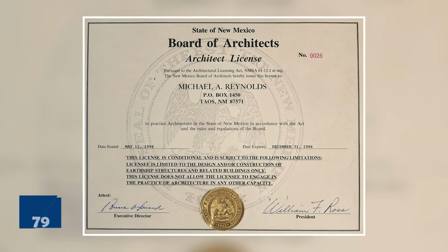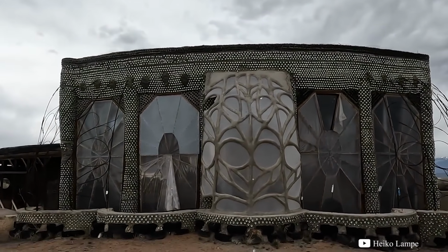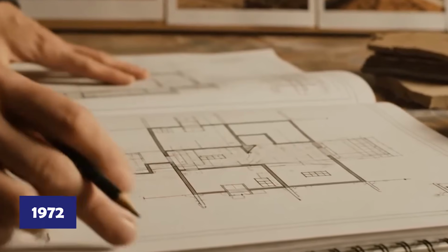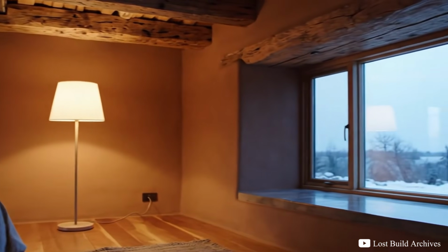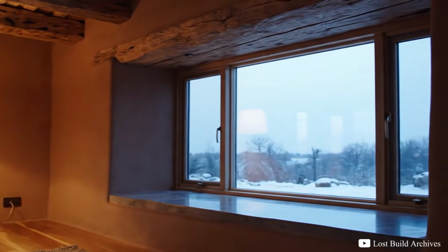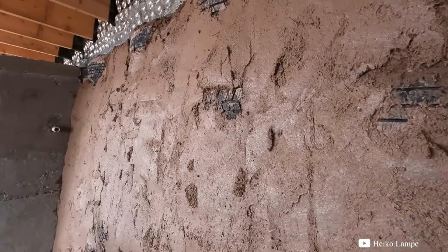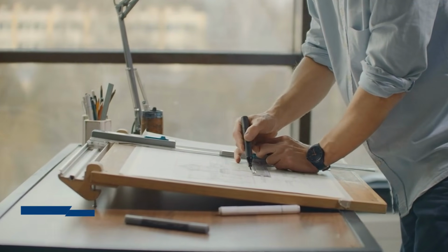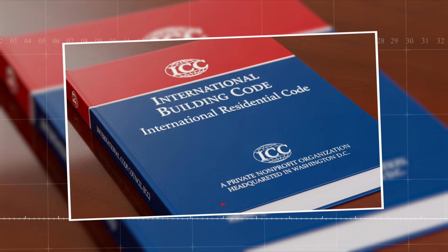His license is fully restored. He is 79 years old. He is still building in the same desert outside Taos where he started. The structures he raised in 1972 are still standing, still occupied, still warm in winter without a single watt of heat, still at zero. If one architect in New Mexico could change the law after 17 years, what does that tell you about the states that still have not moved?